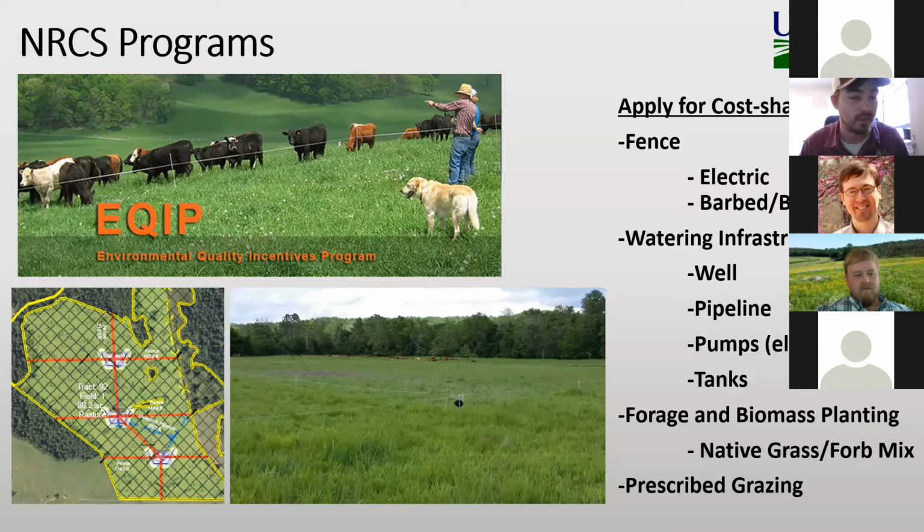EQIP can also cost share on the mix itself through forage and biomass planning. That's where we develop our native grass and forb mix, and we can provide cost share on that as well as prescribed grazing. I think that including prescribed grazing in a cost share application is great. It gives that landowner that extra cushion to rotate their cattle, and it really is a beneficial thing.